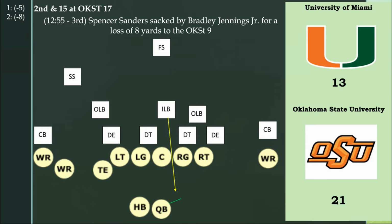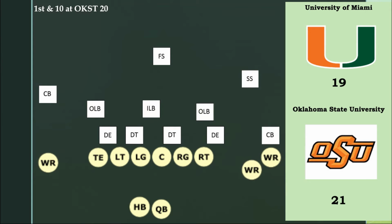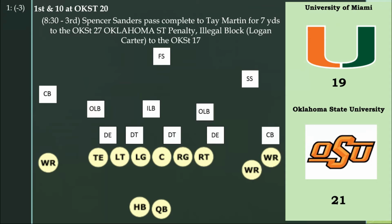Actually went hard, blitzed the entire time, and we had good enough coverage to get to him. So we're looking good. 3rd and 23. Spencer Sanders, we let him run for 11 yards and punt it. Beautiful. And now we score again, and now we're only down 2 points, and we're moving.